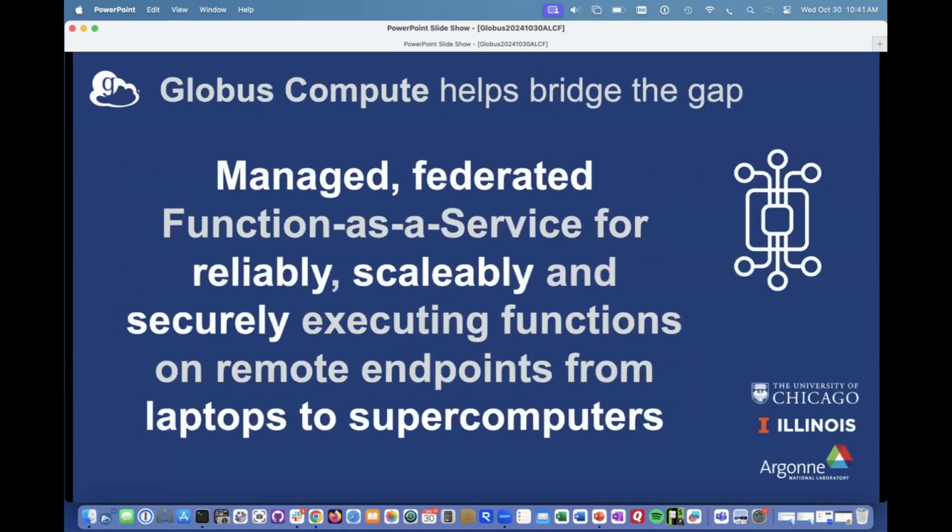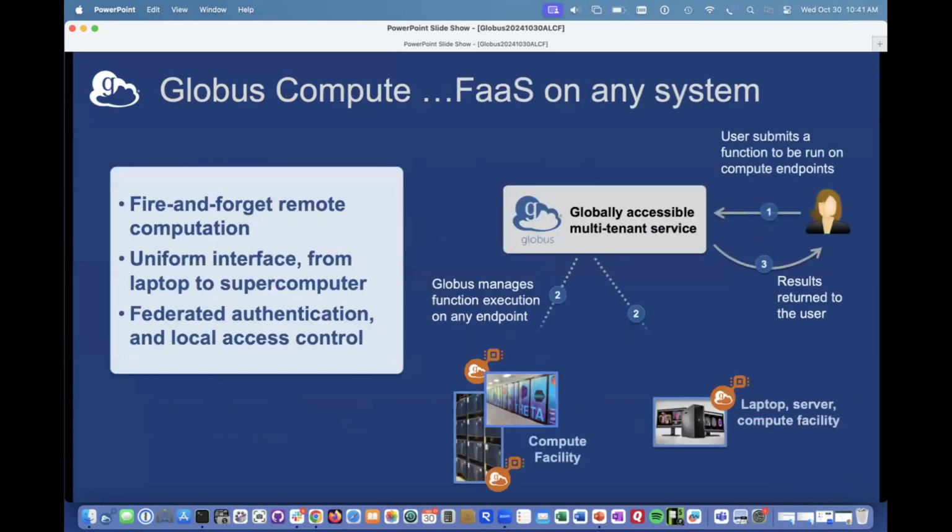It's a managed federated service, just like you saw with transfer, for reliability and scalability, for securely executing functions on anything. You can deploy it on your laptop. I do demos of Globus Compute where I deploy a compute endpoint on my laptop, or anything from your supercomputers here at Argonne and the ALCF. So it's really function as a service on any system.